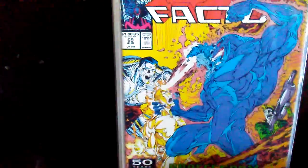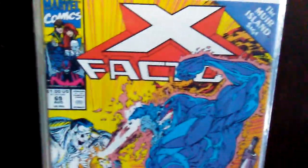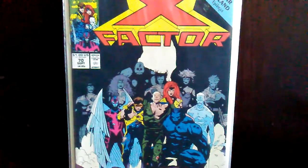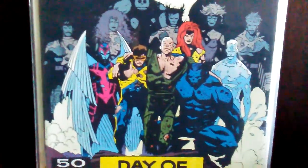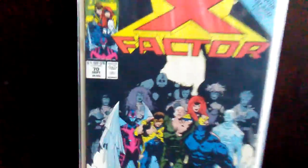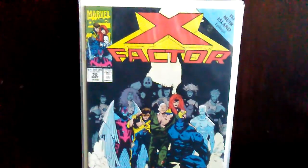We got X-Factor number 69. Pretty cool. We got X-Factor number 70. Cool Mike Mignola cover. I think that's how it's pronounced. Excuse me if I pronounced it wrong. Very cool. This is the final issue with the original X-Factor team before it goes on to the new team in the next issue, number 71.